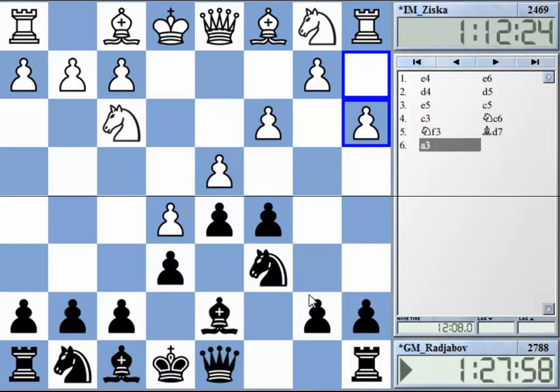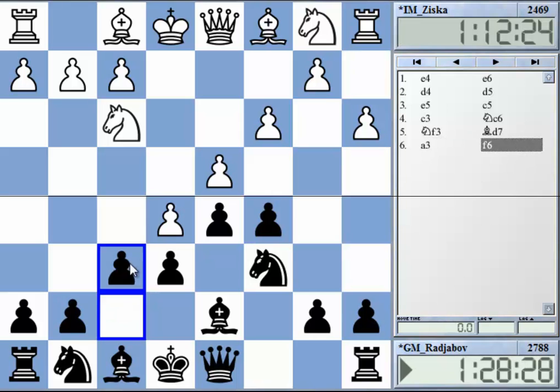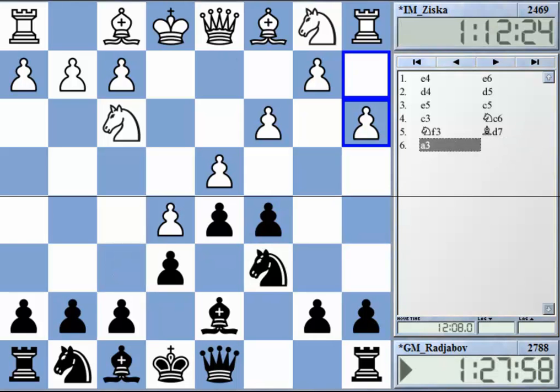black's queen is not on b6, and here black is very flexible with his moves. He can play all kinds of moves. He can advance here, or let's put it on the board, sort of trying to use this weakened square, or he can attack the center immediately. There's really some choice here.